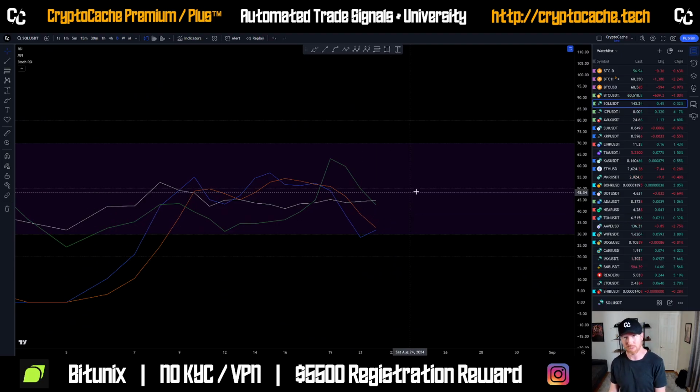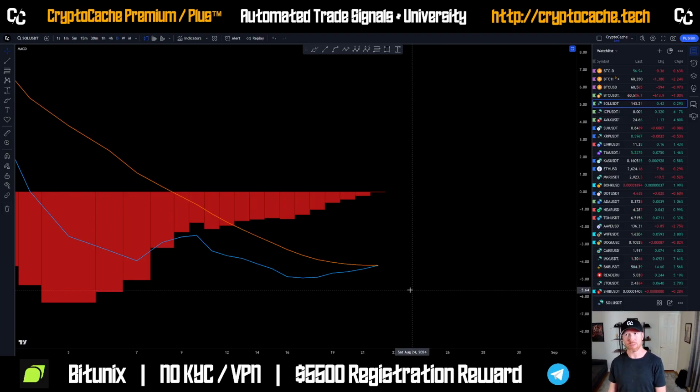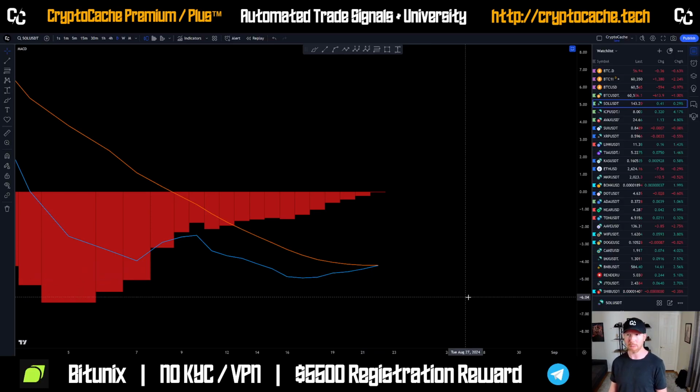This hasn't even come close to 50 on the upside. That lets me understand that Solana is pretty weak compared to Bitcoin. Okay. Same thing here with the MACD. While it is converging and trying to, we could easily see an MACD fakeout and a price pullback.